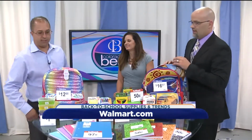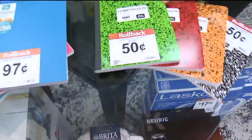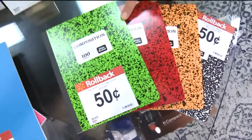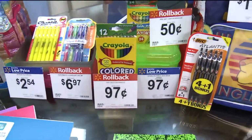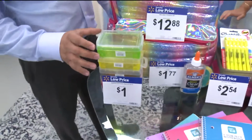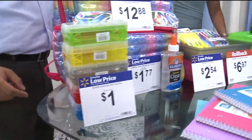So here's a few staple items. You can see composition notebooks, every single one is a deal. Colored pencils, we have a 50-cent crayon. Pencil boxes, these are really cool. These are kind of the hot thing this year. They're crayon boxes that don't get smashed like the cardboard ones.